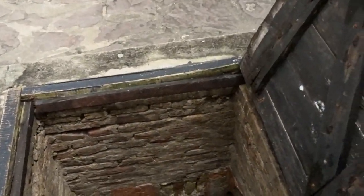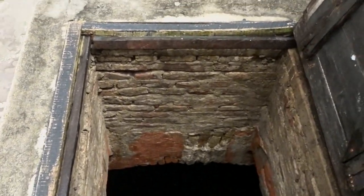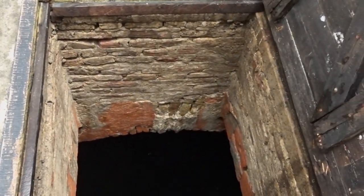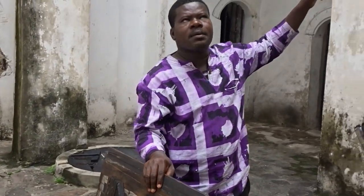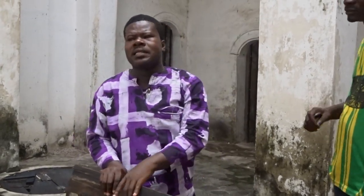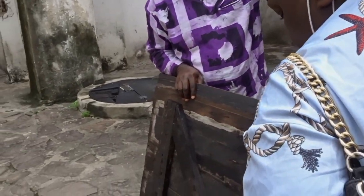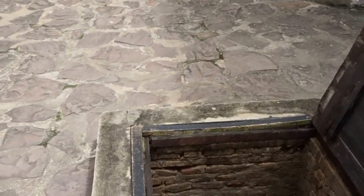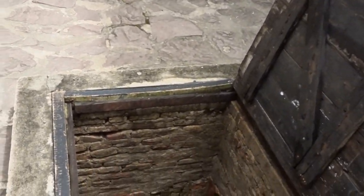This is the Portuguese water reservoir. Please, do you see this pipe here? There's another black pipe over there. When the Portuguese were here, these pipes were connected along the roof, so anytime it was raining, rainwater would pass through and enter here. So what we see here is not connected to the sea. This is harvested rainwater. Some call it sweet water or fresh water.